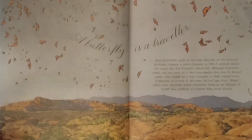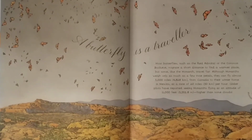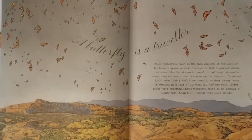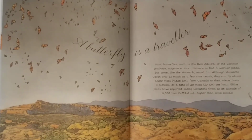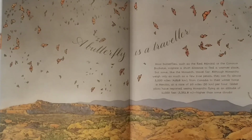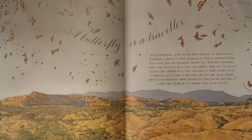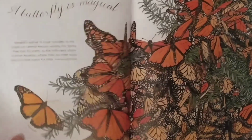A butterfly is a traveler. Most butterflies, such as the Red Admiral or the Common Buckeye, migrate a short distance to find a warmer place, but some, like the monarch, travel far. Although monarchs weigh only as much as a few rose petals, they can fly almost 3,000 miles from Canada to their winter home in Mexico at a rate of 20 miles per hour. Glider pilots have reported seeing monarchs flying at an altitude of 11,000 feet. That's higher than some clouds. Incredible. And they get there without GPS.